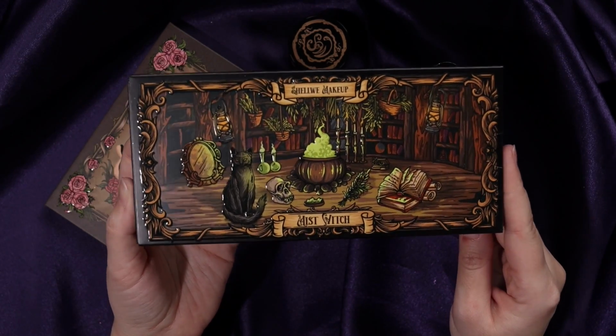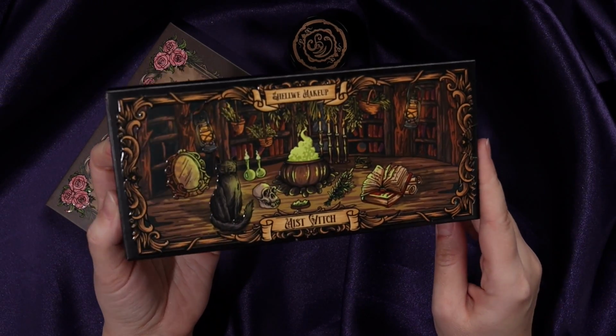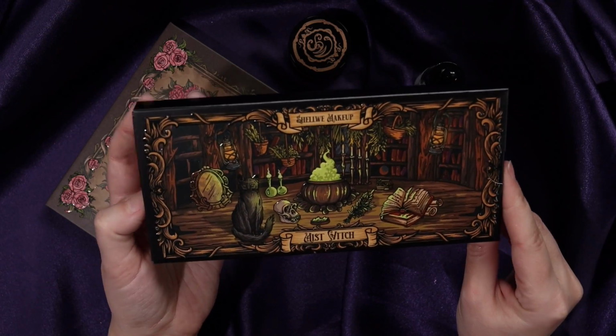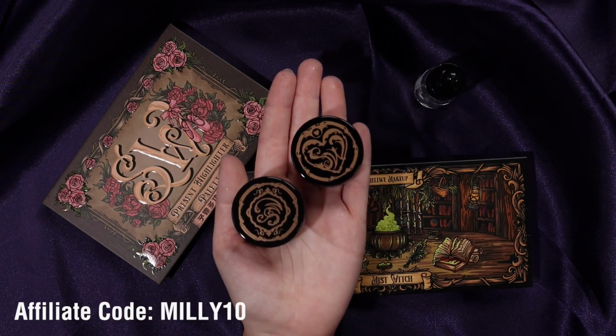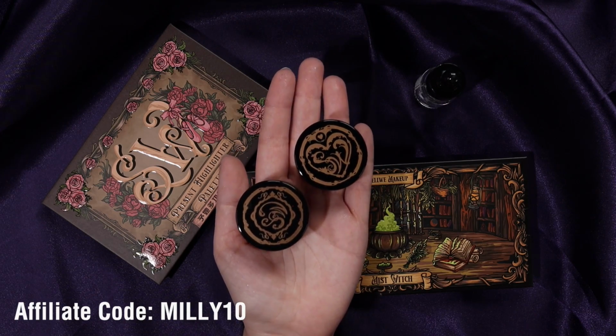And then we have the Mist Witch palette. This one is so stunning. I love the theme, and I love this packaging artwork so much. They've also come out with 2 cheek muds, and I'm really excited to see them expand into other product categories.